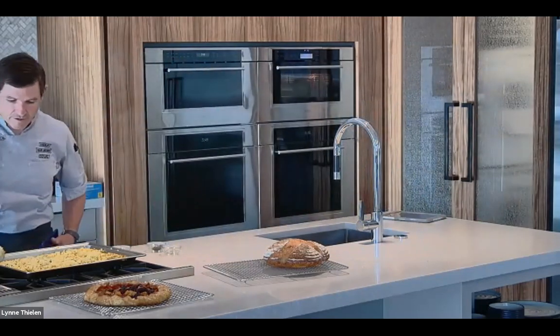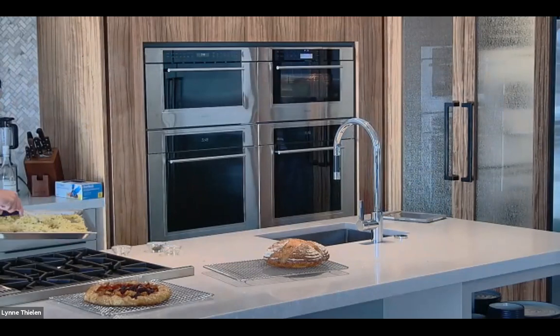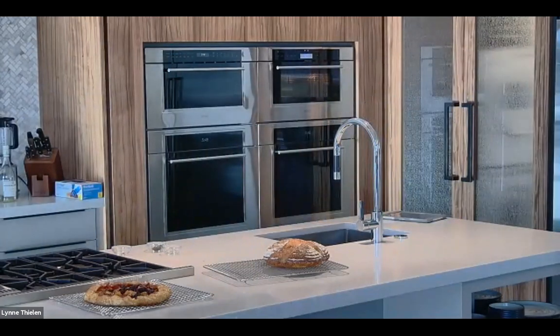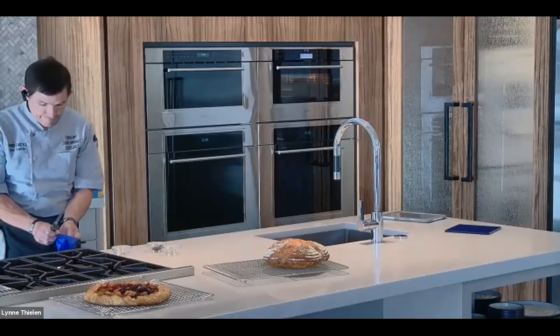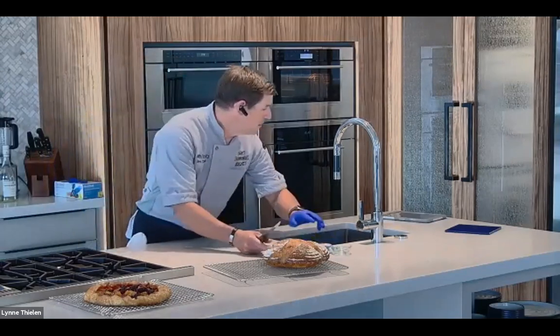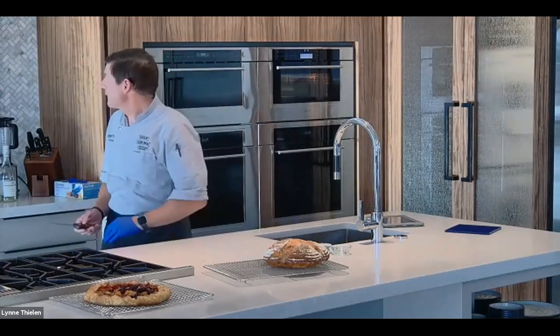So I'm gonna pass the risotto over to the girls. Okay, you want this here? And the chickens. Come on.